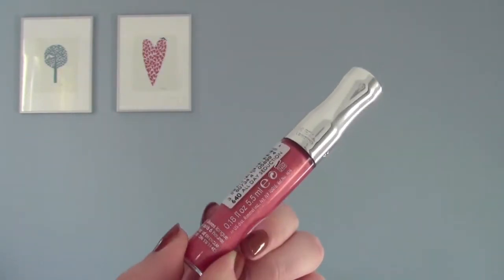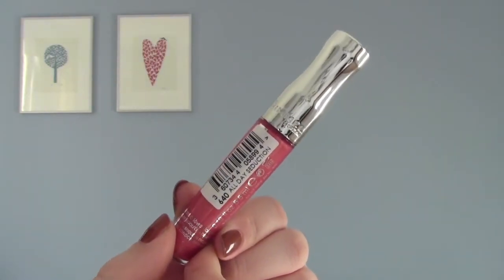The second lip one is the Rimmel Stay Glossy lip gloss in All Day Seduction. I have actually been enjoying lip glosses recently, but I have been avoiding them because it has been quite windy recently. I have been avoiding them then because it's the worst thing ever to get lip gloss stuck to your hair, or the other way around. But yeah, I have been wearing this one. This is kind of similar to Geo Pink, but it's a bit more orangey tone. And this is one of these lip glosses that just brightens up my face and makes me look fresh and glowy, and it's just lovely.